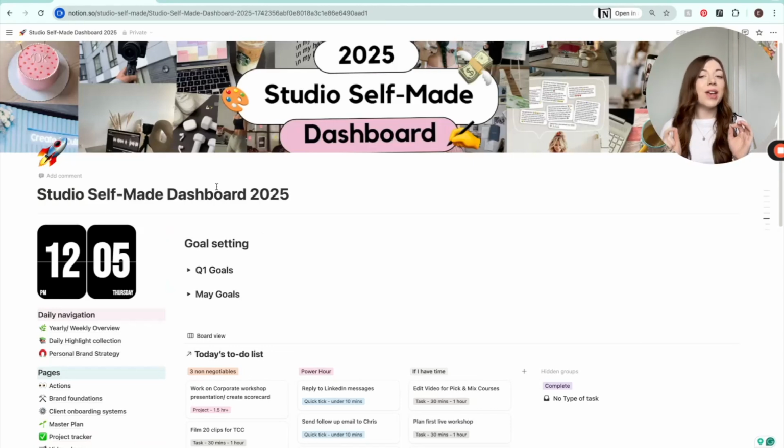In the first section, we have goal setting, and goal setting is just a place that I can keep a reminder of what goals I'm working towards that quarter or that month. And keeping this front and center on my dashboard is a great place to remind me, so every time I'm opening this up, I'm reminded of the goals that I'm working towards.